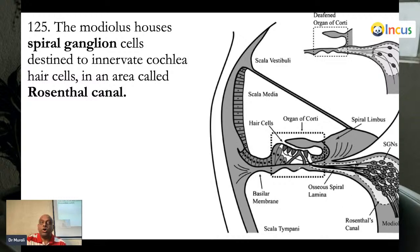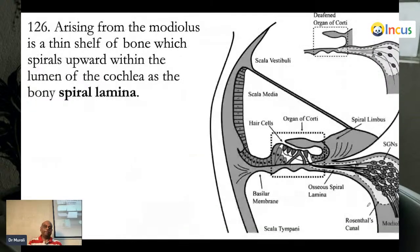Now, if you look at this modulus, that bony part, typically it has a spiral ganglion, and they innervate the cochlear hair cells. And there is an area which is called Rosenthal Canal. You are able to see here, doctor? Rosenthal Canal is the place where the spiral ganglion cells are destined to go and innervate the cochlear hair cells, is what you need to basically remember.